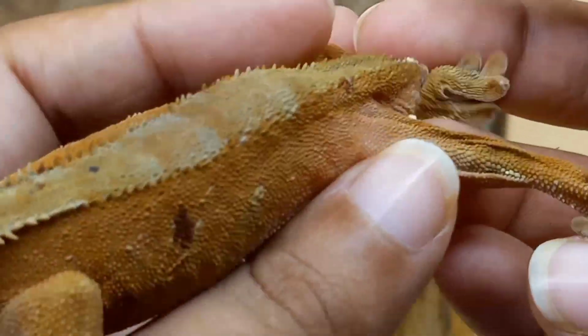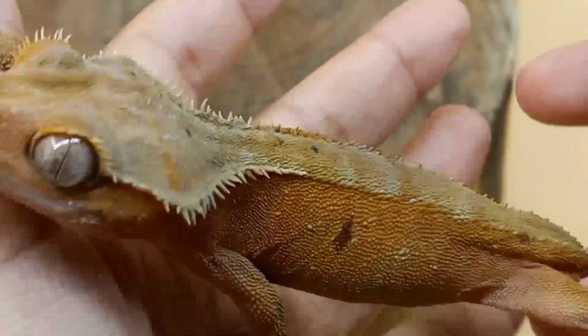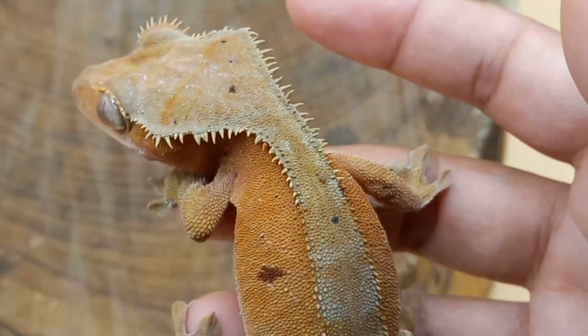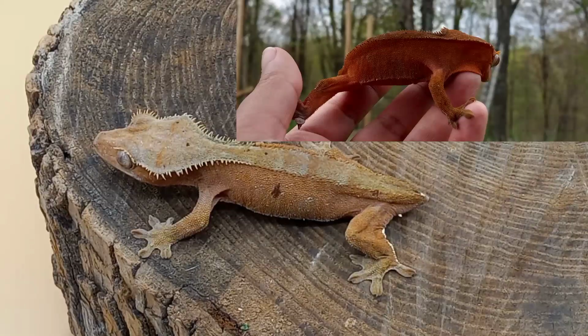That's asking for it to die. Now, you might say, in the wild they have endless amounts of space. Yeah, in the wild they have endless amounts of space, but in the wild they are mostly going to be eaten, dry up, and die. So as pet people, we don't like to let our pets dry up and die.